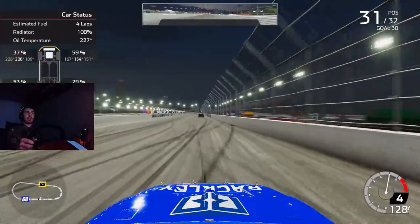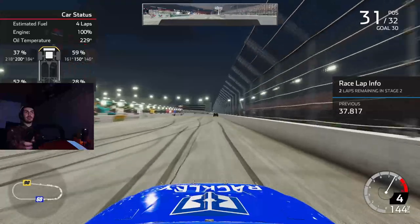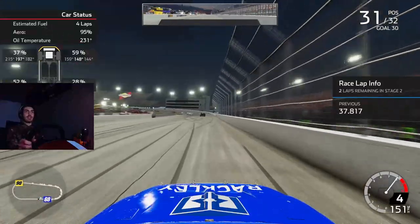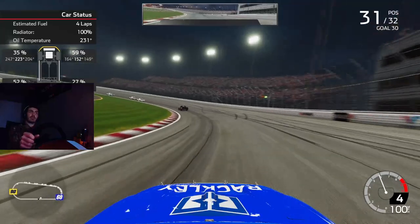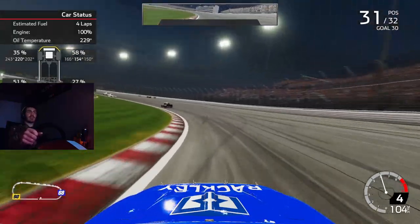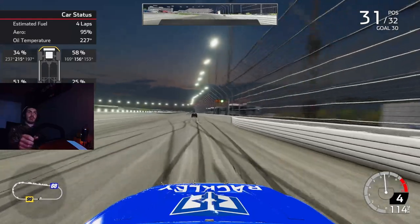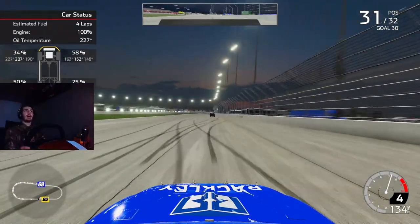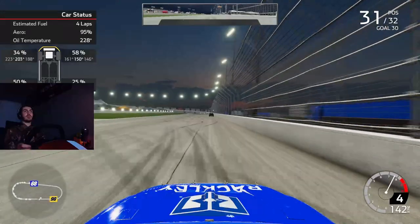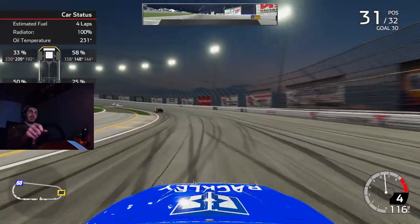Yeah, good run out of the corner though. We have two to go left in the stage. However, I think we may be a force to be reckoned with here in the last stage. We're going to be on some fresh tires and be able to work our way through the field a little bit, hopefully.